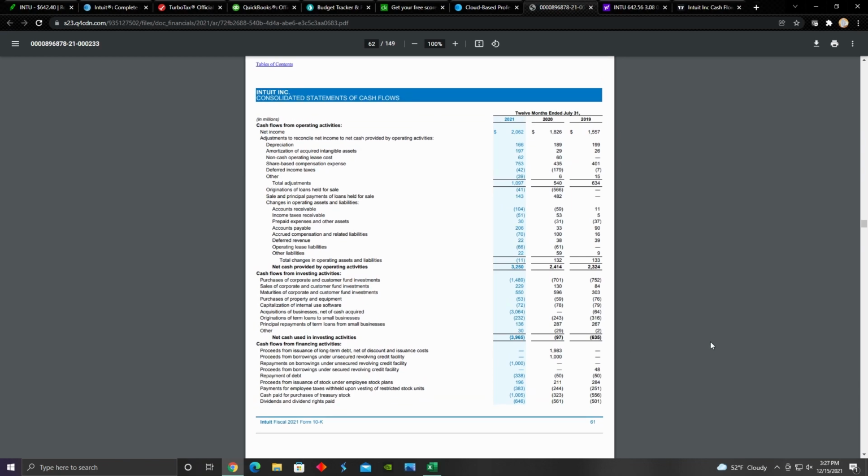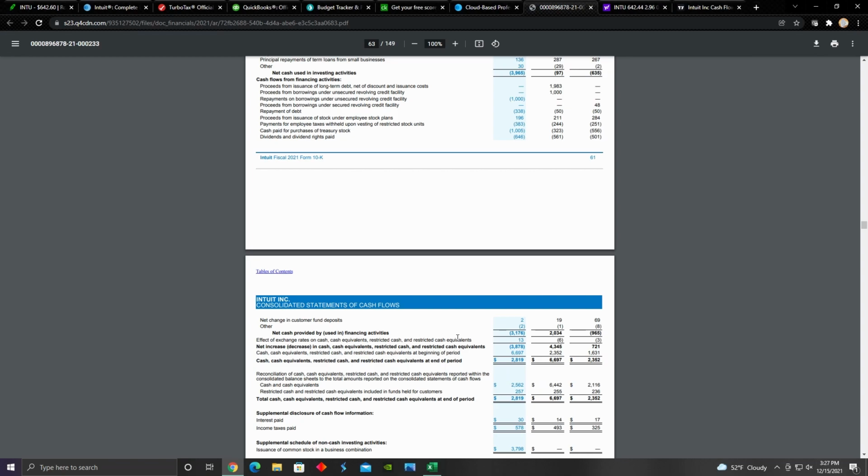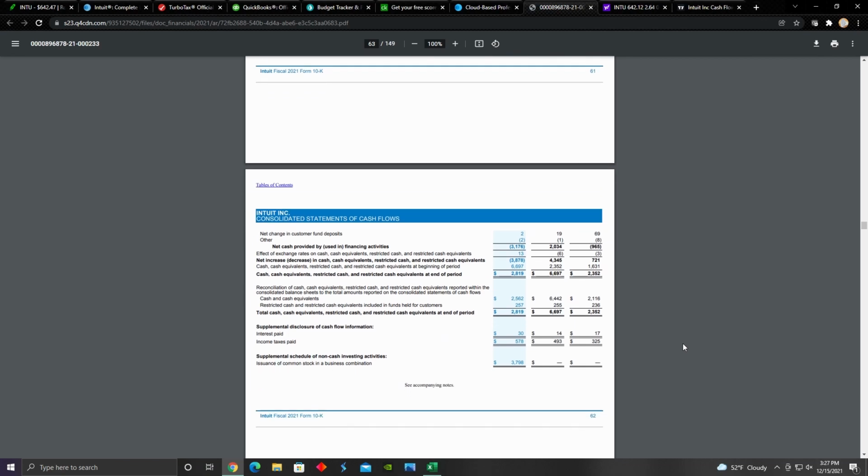And we can see right here, their net cash provided by operating activities has been increasing year over year. Despite the pandemic, they were still able to increase the amount of cash that their business was producing. And then obviously net cash used in investing activities, majority of that came from them acquiring Credit Karma during that operating year. And then from their financing activities, they paid back some debt that totaled out to be about $3 billion. And that's obviously a negative outflow of cash, which is in contrast to the inflow they had in the year before and the outflow they had the year before that.